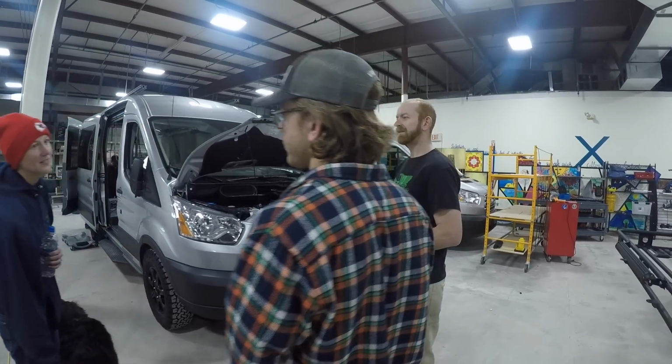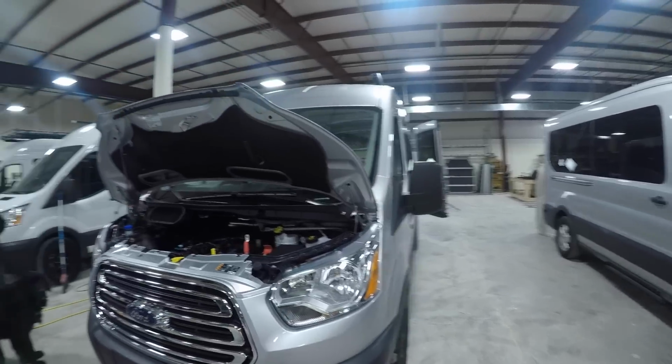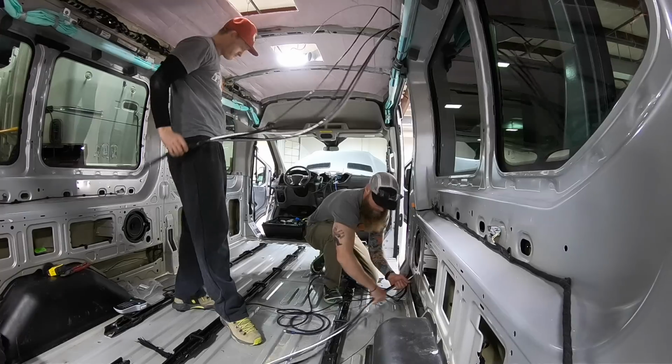They are VanDOit customers. They're both actually engineers, and we're doing something really special. We have invited them in to actually help build their own adventure van. So they're working alongside our guys to build their dream van. So we would love for you guys to get a sneak peek at the behind the scenes process of what VanDOit looks like. So join us.